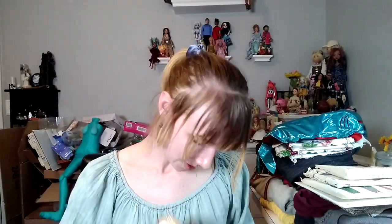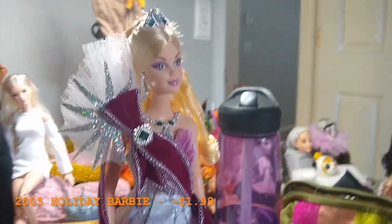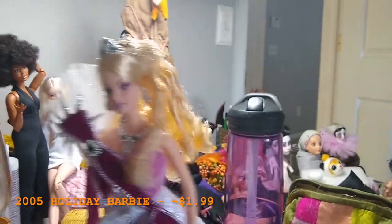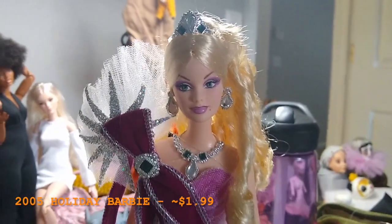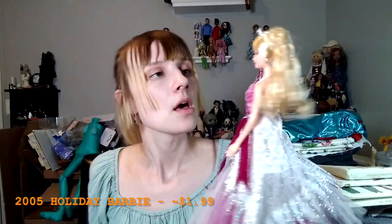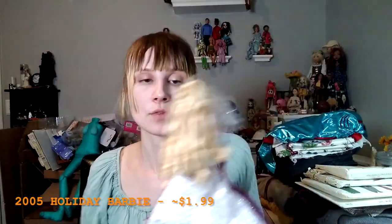Okay, last bag. The first one, I really wasn't as excited about, but she is beautiful, and she has everything but her shoes. I think this is a holiday Barbie. I'm not sure what year she's from. I want to say something like 2007 or something. I don't know. If I know it, I'll put it somewhere on the screen. But her hair is still in great condition. I was pretty stunned that it's just sitting in a bag in the thrift store.